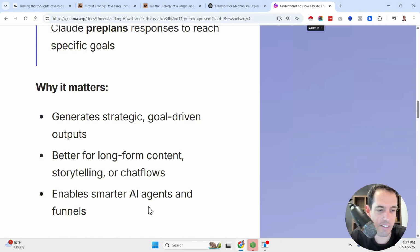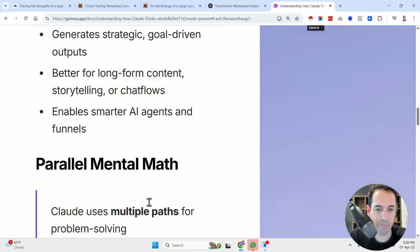Obviously, we are seeing across the board that LLMs are pretty smart, but some people say that they are just token generating machines that predict the next token, the next word, but this seems to be somewhat incorrect. Again, this whole research paper is about trying to dissect and understand how LLMs work. It's kind of similar to neuroscience, in which neuroscientists try to understand how our minds and brains work. So this is somewhat similar.